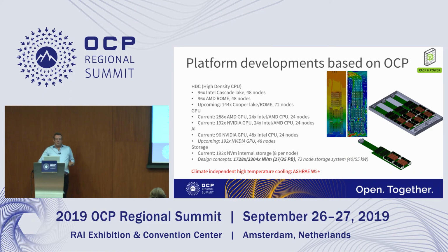With the largest system that we're developing, we're looking at adding additional capacity for 24 more nodes with a minimal physical expansion of the system. With GPU systems, we've already done installations with very high quantities of GPUs. But especially when it comes to AI, we're looking at 48 node systems with 192 NVIDIA GPUs. Obviously, we're mostly looking at the higher power rating.